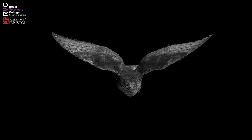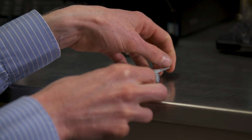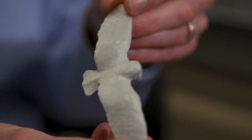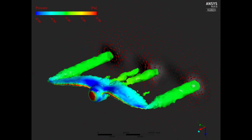Once we've got that 3D shape, we can use it to generate 3D printed models like this one. So this is a small 3D printed model of Lily's exact shape in flight. We can also print larger models which we use for wind tunnel testing, where we can test other things that we can't do with the real birds.